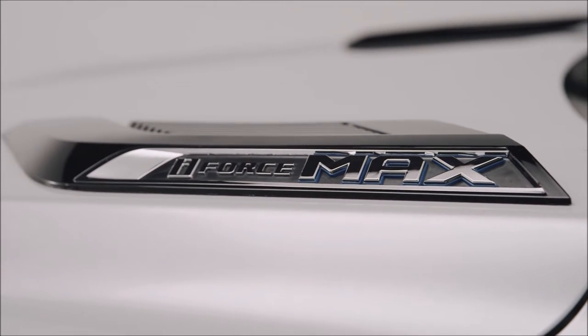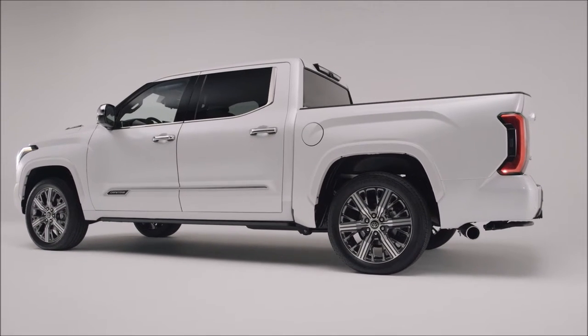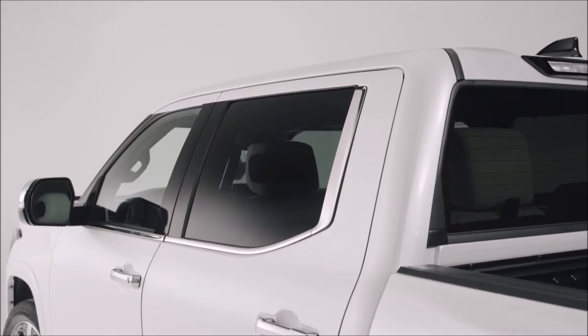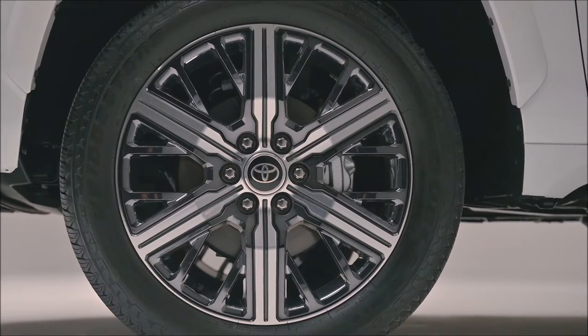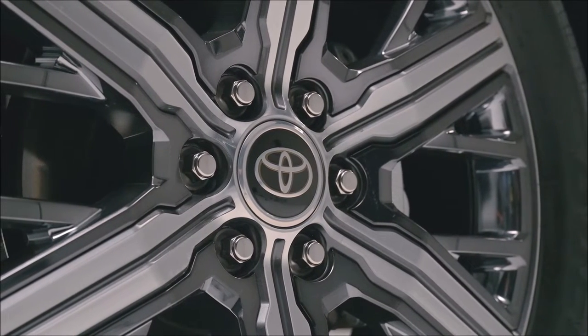Capstone is powered by Toyota's new iForce Max hybrid powertrain. It produces 437 horsepower and 583 pound-feet of torque from a twin-turbo V6. The maximum towing capacity is just over 10,000 pounds.